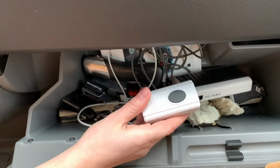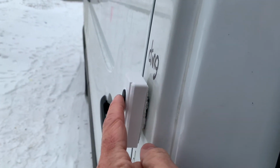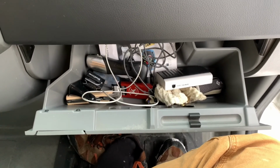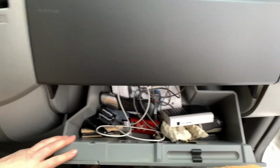This is the optional doorbell. It's magnetic. And we've written a little ding dong, and it'll ding dong for you. Because you'd be surprised how many times you cannot hear people outside of the van when they're knocking on it.